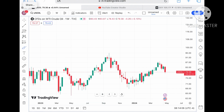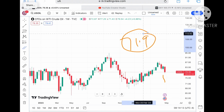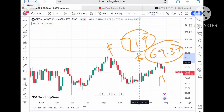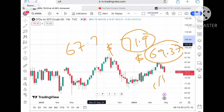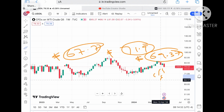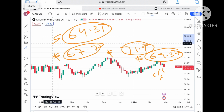Once the price starts moving below a level of 73.98, chances are high it will go further low, and from there a probability of touching a level of $71.9. And then if that level goes further down, we will see it go towards a level of $69.37. This $69.37 has already been weak, so chances of touching a level of 67.7 we can see. And then a further downfall, because chances are high that if the price starts going below this level, we will see it touch a level of 64.31.